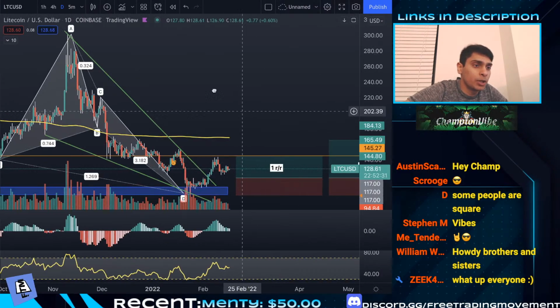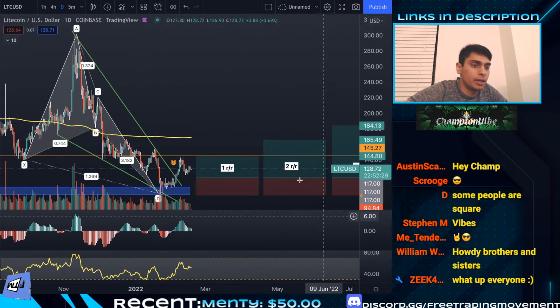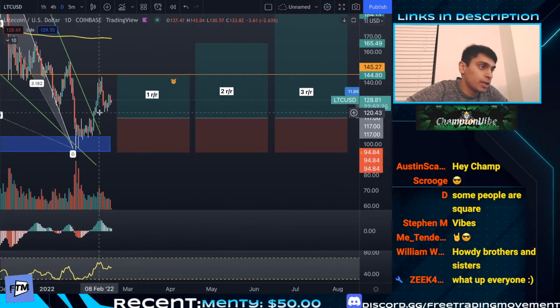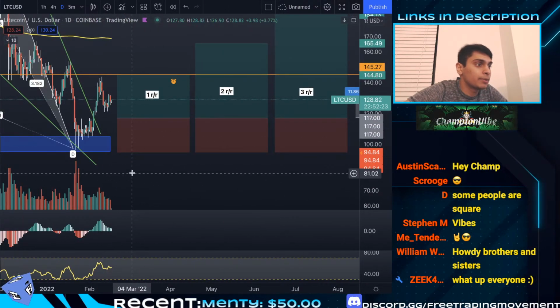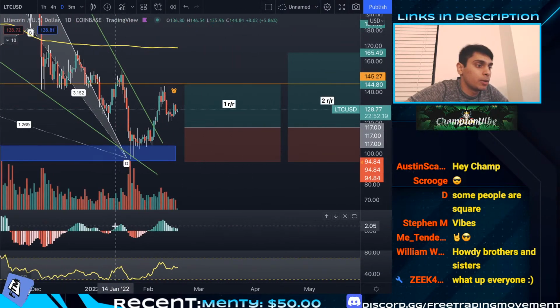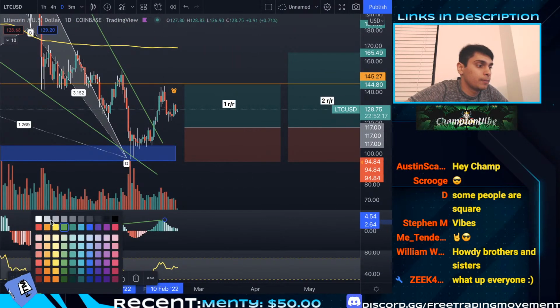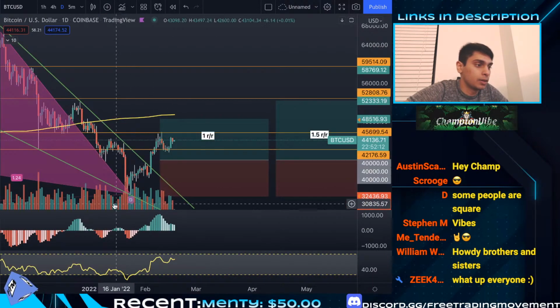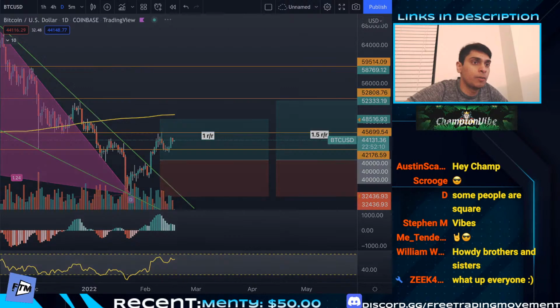In terms of other cryptos, Litecoin is starting to pivot. It's up 10% since the entry. Nice higher low. Hopefully it just hits the target before hitting the stop. That's literally it for Litecoin. Keep in mind there is a little bit of hidden bearish divergence developing. Let me see if Bitcoin has the same thing. No, it made a high, so you're good on Bitcoin.